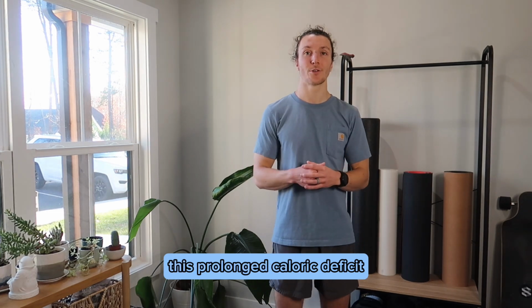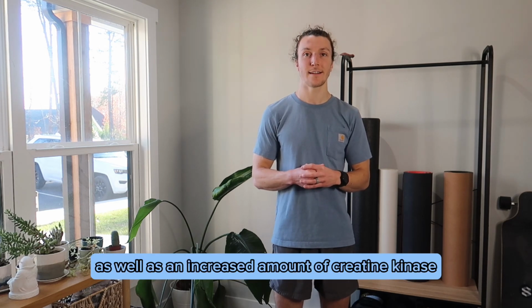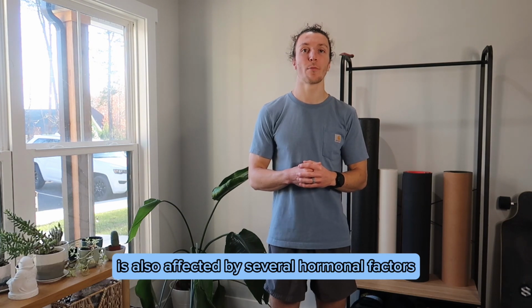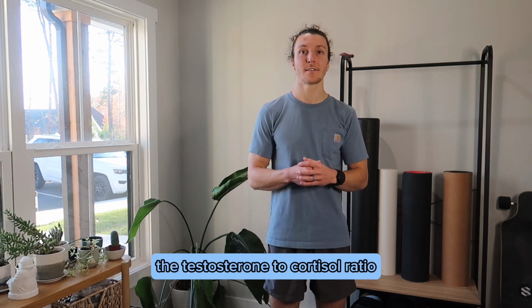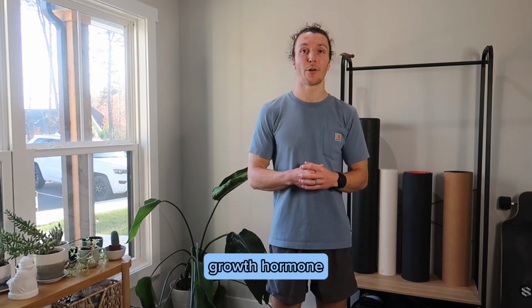This prolonged caloric deficit may cause a decreased amount of muscle glycogen as well as an increased amount of creatine kinase in the blood. Aerobic overtraining is also affected by several hormonal factors, one of which is a decreased amount of free testosterone, which will negatively impact the testosterone to cortisol ratio. Another effect is that the pituitary gland can start to release less growth hormone.